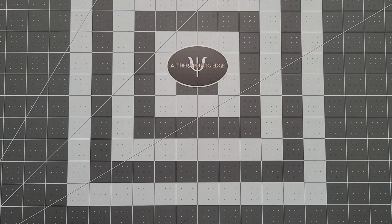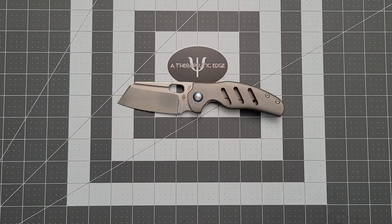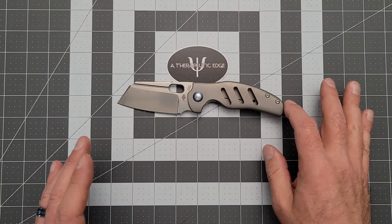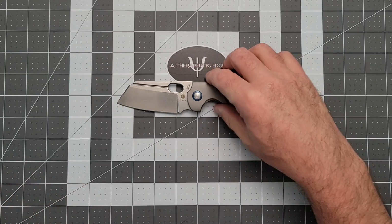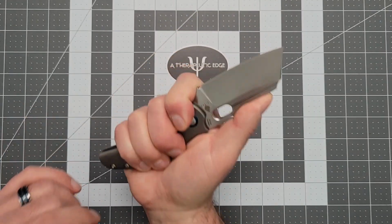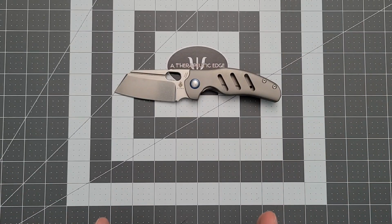Somebody was nice enough to loan us a new version of the Kizer Sheepdog. And this is what I want from Kizer. This is awesome. This is the Kizer Sheepdog modified to get rid of the flipper. They have put speed holes, whatever you want to call it, in the titanium scale. It has a fuller, it's got a deployment hole, and they've given it a little forward choil. This is fantastic.